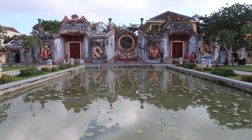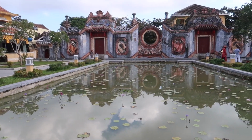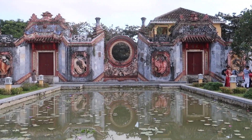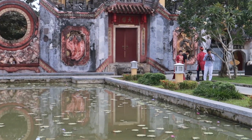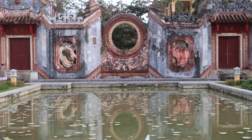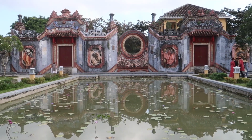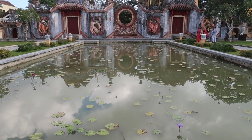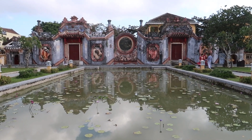There are quite a few people here, but mostly on this side, and one by one they kind of go there in the middle and take a nice reflection photo. But it looks like people are having a wedding or a photo shoot, engagement, whatever here. Yeah, it's quite nice. Very interesting architecture, no doubt. And the pond makes it 10 times better.